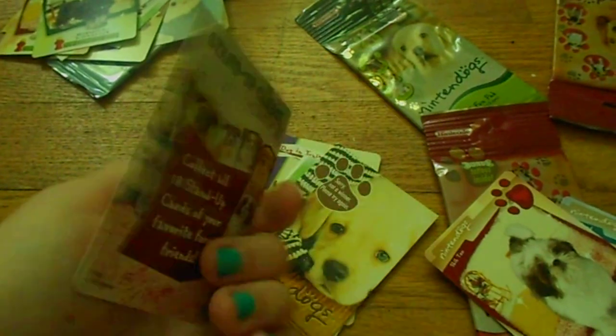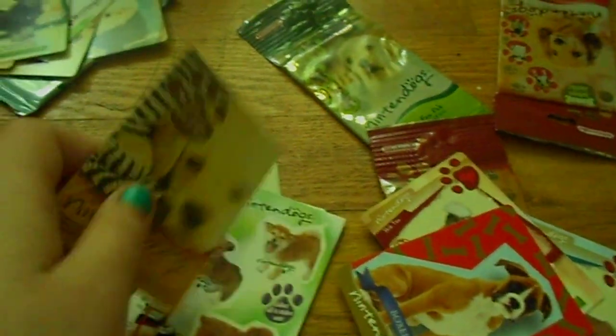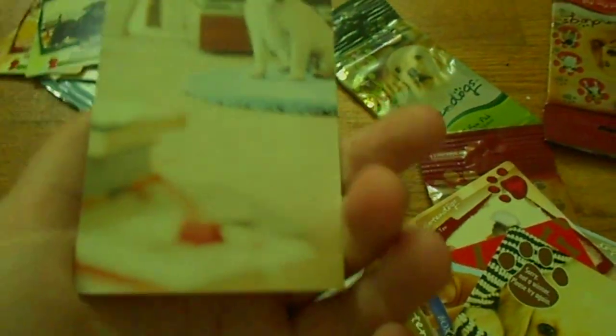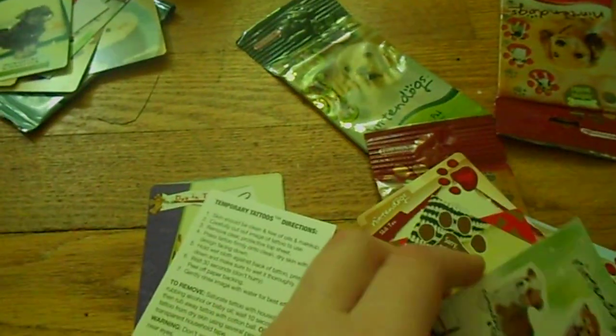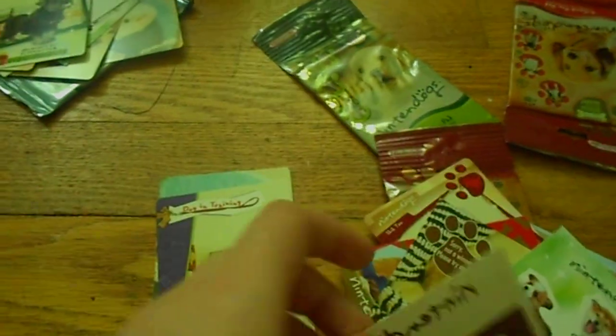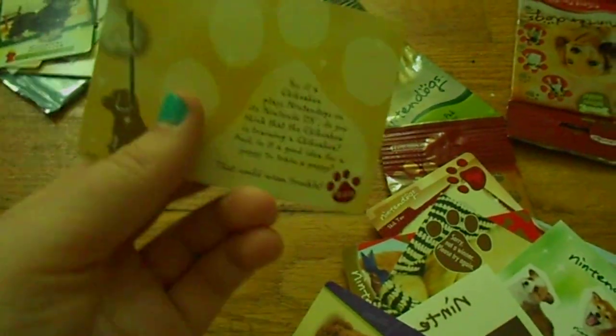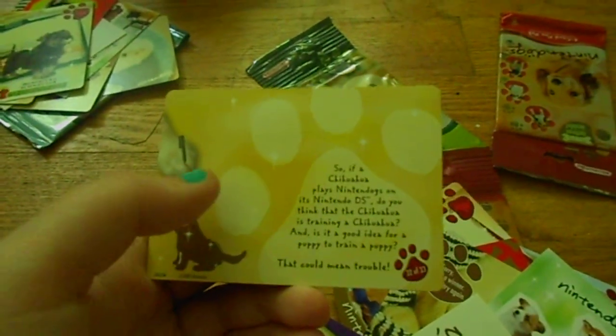Boxer stand-up card. I'm not a winner. Sticker card with the puzzle on the back of it. Temporary tattoos. Dogs in training, training tip card. Ted and Archie, it's another joke card. It's the same thing as the other one. Deja vu.